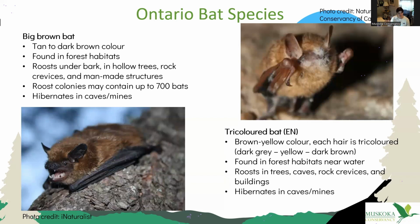They'll roost in colonies, so some will be in colonies of up to 700 bats, but there are some of our species that are solitary as well, the big brown bat being one of our definitely more social bats. And this is one of our species that will hibernate in caves and mines.